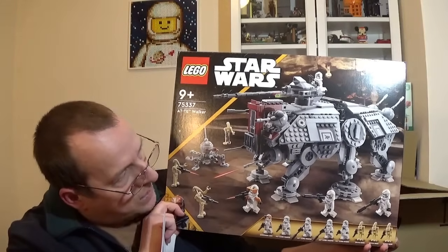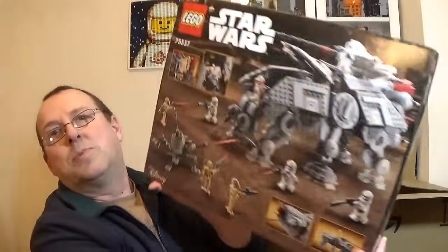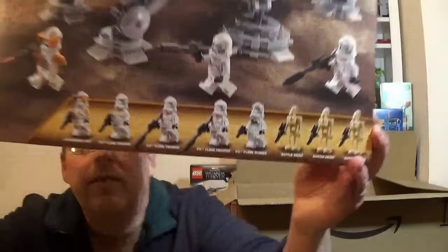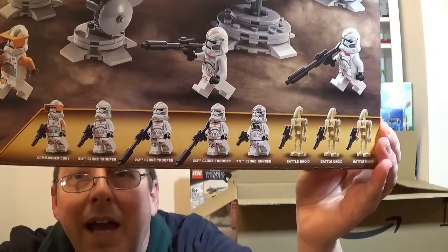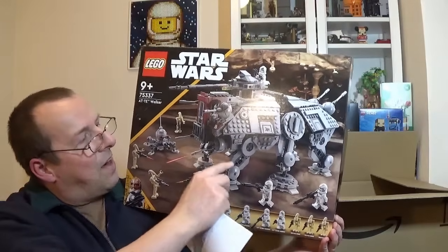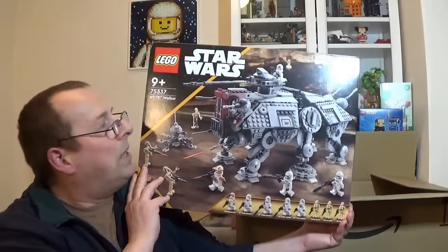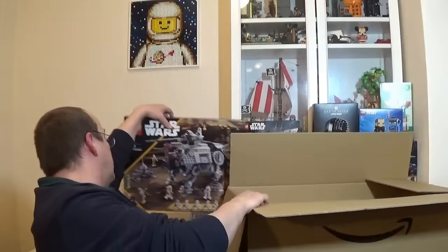I think this set will do very well once it's retired. It's certainly earmarked for retiring at the end of this year. You get quite a few minifigures as well with this. How many did you get? 1, 2, 3, 4, is that 8 minifigures? So you get a decent amount of minifigures. Nice set. I just like how this looks. I know they've done this particular thing before, but it might be a while before they do another one of these. So I am really pleased to get that, and to get it for such a decent price.